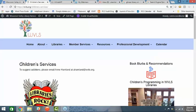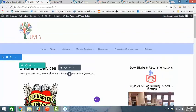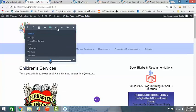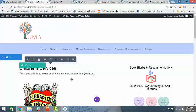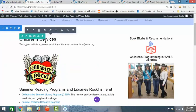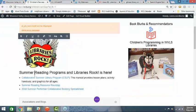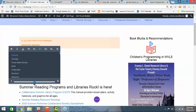Now, remember I said it was very important for each page to have a header. And a header I'm talking about is the heading 1 size font. So if I click into here, you'll see that Children's Services uses the largest font size, heading 1. So the third tip is to use heading order properly. So every page has to have a heading title, and then the following focus areas need to be in order.